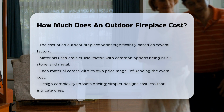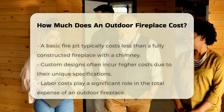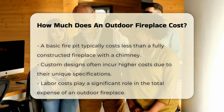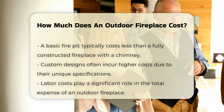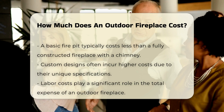Another important factor is the design complexity. A simple fire pit may cost less than a fully constructed fireplace with a chimney. Custom designs typically incur higher costs. Labor costs also contribute to the overall expense. Hiring a professional mason or contractor can add to the budget. DIY projects may reduce costs but require skill and time.